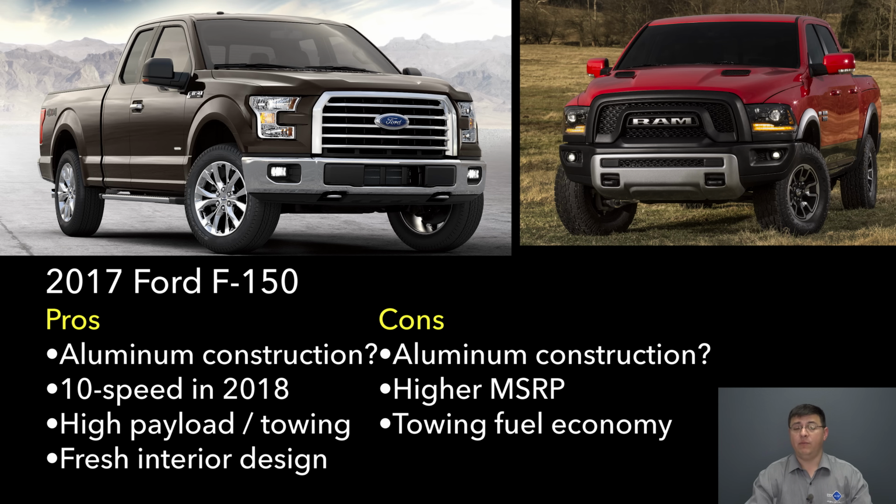On the flip side, the F-150 has absolutely amazing payload and towing numbers, and that's all thanks to the aluminum body and the aluminum bed, because the more weight you pull out of the vehicle, the more weight you can put back in the vehicle in terms of cargo.